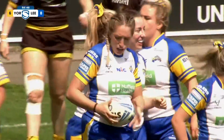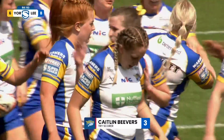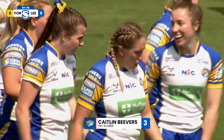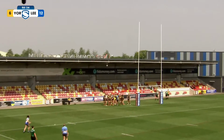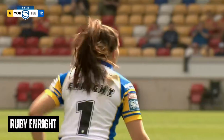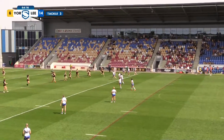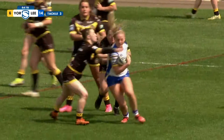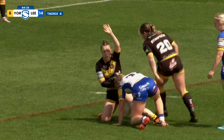Yeah, and what a, you know, Ruby Emright took that ball. Wasn't the cleanest of catches, but I wondered if Ruby was going to try to take it herself, but saw it and then got it out there to Ruby Emright, provider, now turned goal kicker. She puts the ball up in the air, and she's got it. Ooh. What a kick that is, right from the touchline. Skinned it through there. It's just a pretty simple equation at this point for Leeds. Yeah. Just need to keep this game as error-free as possible.